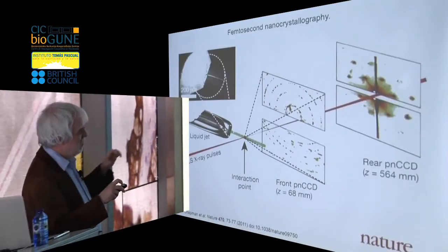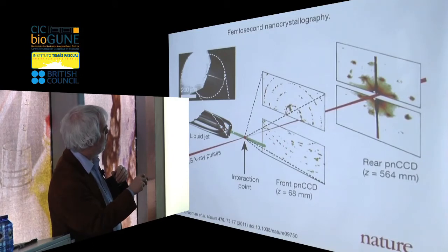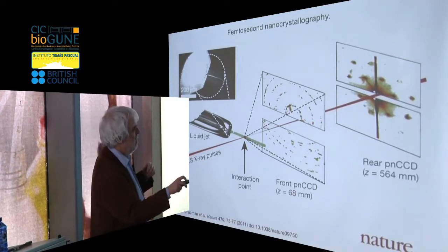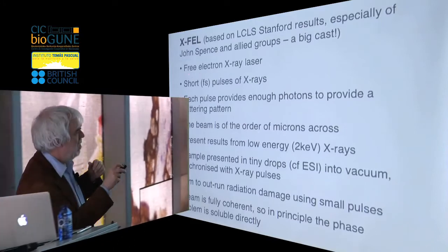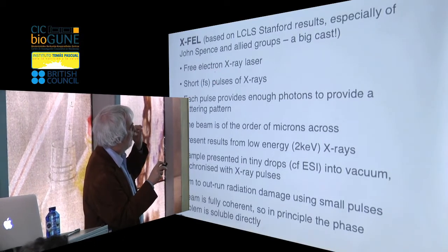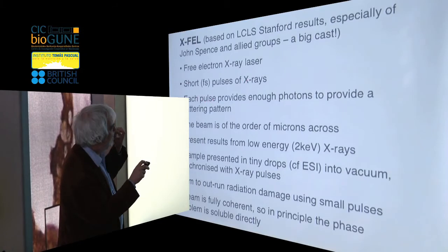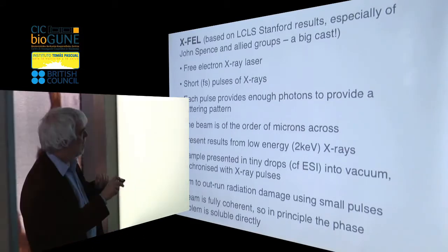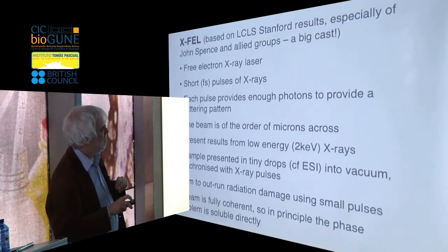The setup that's used is similar in both cases. You inject the sample in little droplets of liquid, and then you synchronize those with an X-ray pulse that comes from the laser, and then you have rapid readout CCD detectors to pick up the scattering. So just to tell you how this works, if you don't know, the free electron X-ray laser produces femtosecond pulses of X-rays. Each of these pulses, one femtosecond pulse of X-rays, provides enough photons to give a scattering pattern, which is remarkable. The beam of the X-rays, or the size of the pulse, is of the order of microns at the moment.